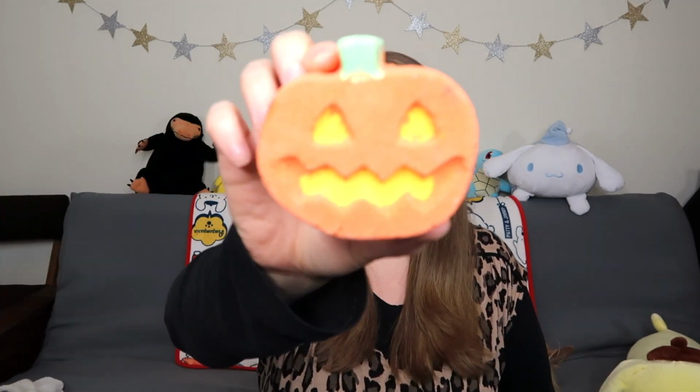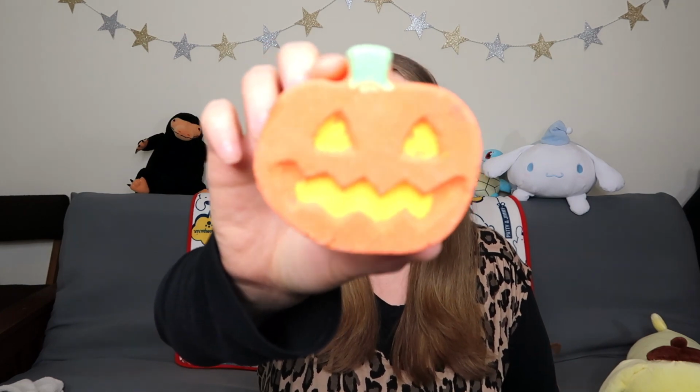Okay, so the first product I'm going to show you I think was actually out last year, and that is the Pumpkin Bath Bomb. And it is adorable. It looks like a little pumpkin, and the scent is the same as last year, but I'm going to give it a sniff for you just because. Oh, yes, this smells so good. It always reminds me of pumpkin spice plus oranges.